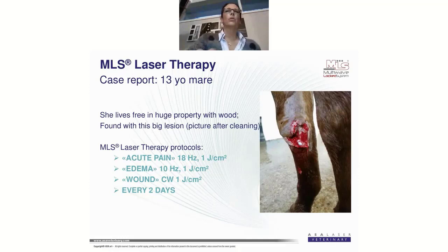So first of all, we tried to treat pain, because to me the most important thing is to control pain first. So I treated it with 18 hertz. Afterwards, I tried to control edema, because I wanted the horse to have more comfort in his movements. And only afterwards, I also treated with the wound protocol, every 2 days.